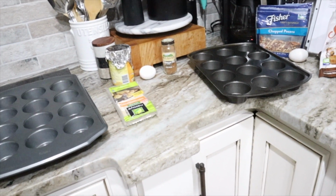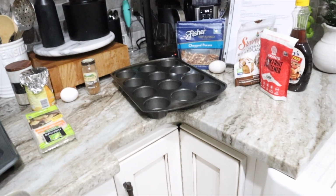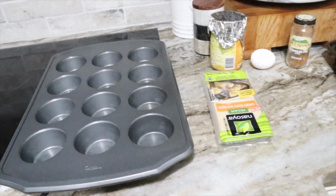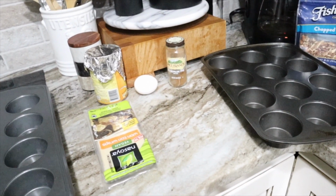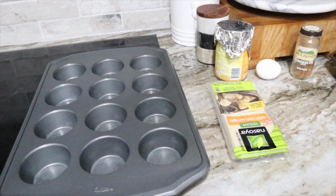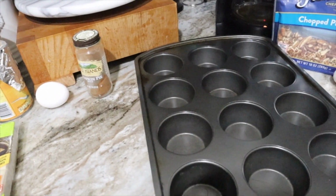All right, everyone, we are going to make some little mini pumpkin pies and little mini pecan pies. I'm going to do just 6 of each. I did get out 2 12-cup muffin tins. I'm going to do them separate because I think with the pumpkin pie ones, I have to cover them with foil, and they are going to cook for like 20 minutes. And then the pecan pie ones, you don't have to cover with foil, so they will cook a lot faster.